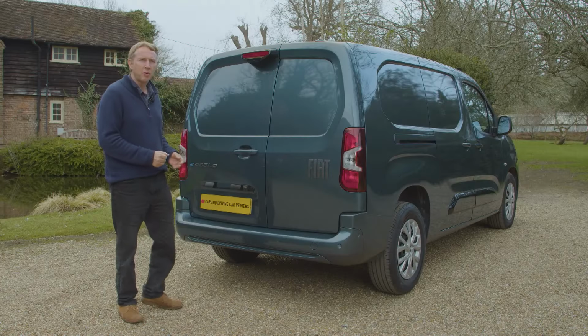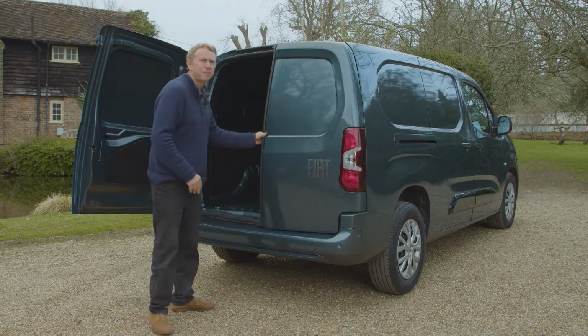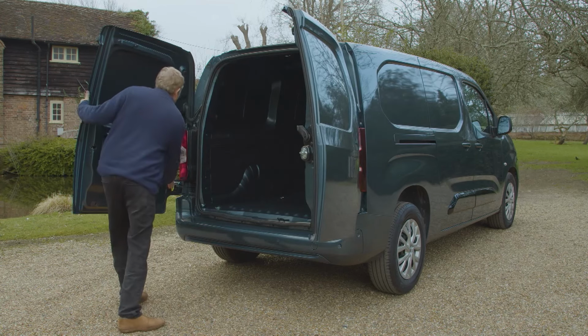Let's take a look in the cargo area. The twin rear doors open wide, and you can extend them out further by releasing these little yellow stays.